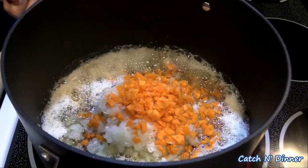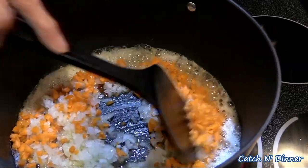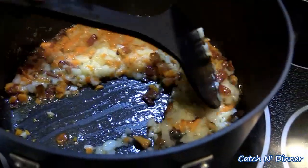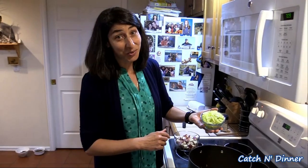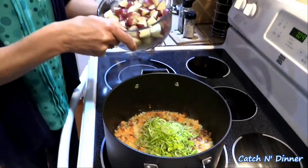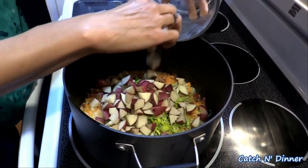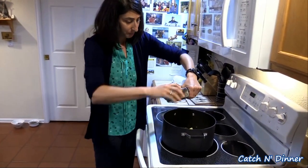So we added our onions and our carrots, and we're gonna saute these for 5 minutes. Next, we're adding our leeks and our baby reds. And we're gonna saute these for another 2 to 3 minutes. Now while we have the leek and the potatoes added in, we're also gonna season with our salt and pepper.